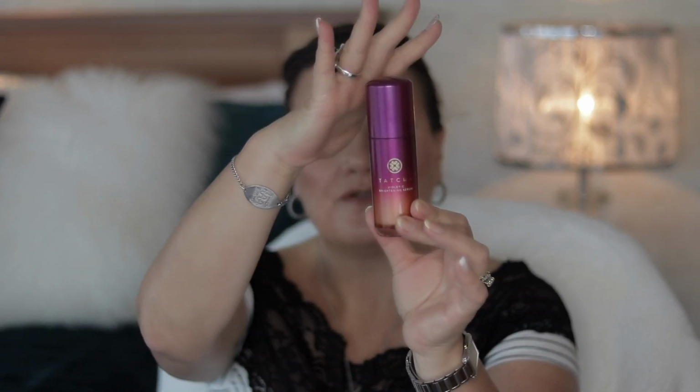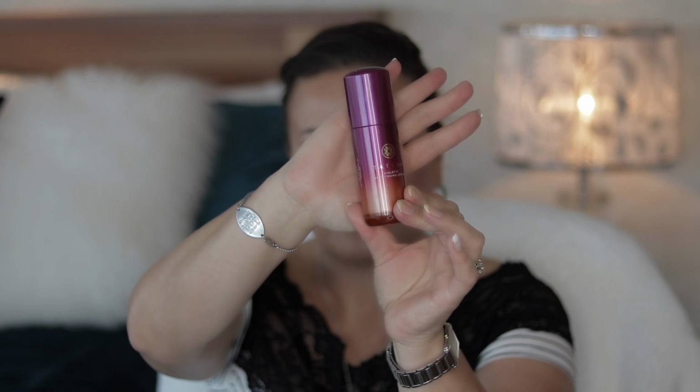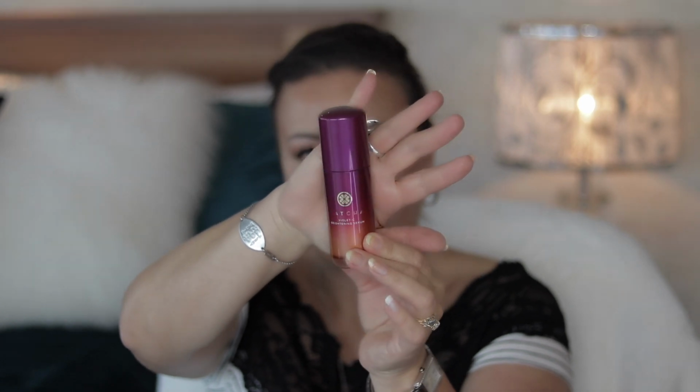A product that I have in my stash is the Tatcha Violet C Brightening Serum. Now this is a vitamin C serum by Tatcha. It's all packaged really well. The type of vitamin C in this is the ascorbyl tetraisopalmitate vitamin C, which I really enjoy. It also has a mixture of AHAs in here as well. So it is a beautiful formula.